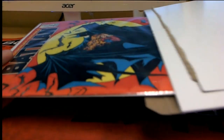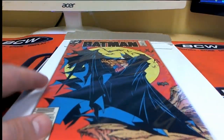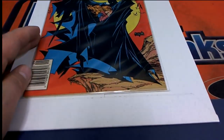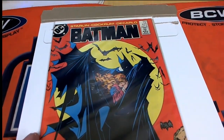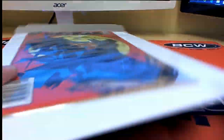Ooh, man, I think this is one of the ones that was talked about. This is one of the ones that was talked about, I believe. Check this out. Awesome cover, by the way. Me and Kyle were literally just talking about this. The artwork, man, is so great. That's an old Batman book. That is nice. Let's see here.